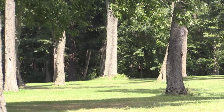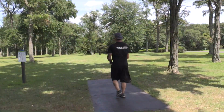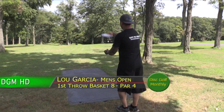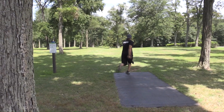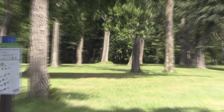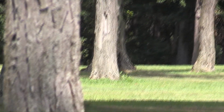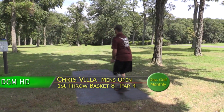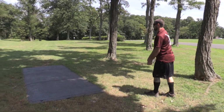He got that really high, dangerously close to the branches hanging. Looks like he got brought down a little early, but he got really good distance on that drive. There's Lou. He's going the backhand shot off the tee. He gets dangerously close to that first tree, but he makes it past all that, and he doesn't hit a thing. Here's Chris Villa with his drive.